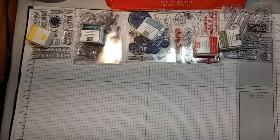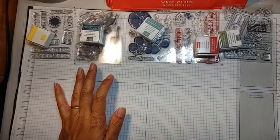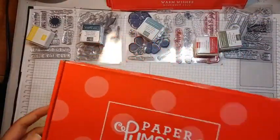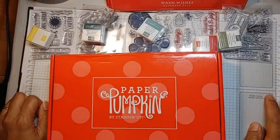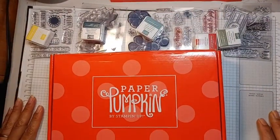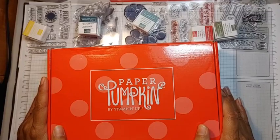I have not stamped in about three-ish weeks before Christmas, and just because life is so busy and I have so many responsibilities, I feel like I am turning to kits, or I'm going to tonight anyway. I kind of want to focus on sharing kits with you all.